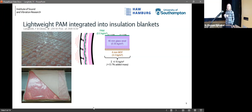We had an MDF plate, a glass wool layer, and then the metamaterial on top of it. What's important to notice is that the metamaterial was quite lightweight. It was just 500 grams per square meter. And in terms of overall mass, this metamaterial just added about 13.5% of mass. So it's not a whole lot.